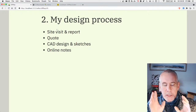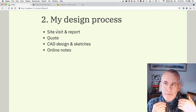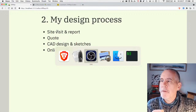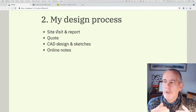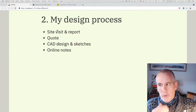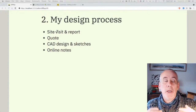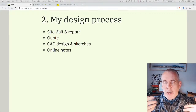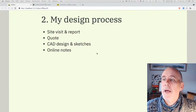Then when the client says yes, we'll go back again, and I'd actually measure up as well. If I'm doing remote design, there'll be a vast number of photographs and videos. If it's a local designer somewhere I can get to, even if I can only get there once, it's worth its weight in gold to be on site. I'll make notes and take measurements, and then create a design from that.